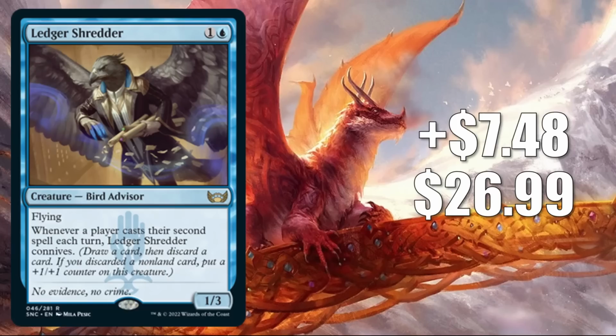Number 2 is Ledger Shredder, up $7.48 this week to $26.99. That is a 38% increase. This is the breakout card from Streets of New Capenna. It's showing up in a lot of places. Pioneer Esper Greasefang is a prowess. In Modern, you see this in Murktide Regent, Grinding Station, Asmo Food. That deck's been performing well too on MTGO, and it's in other builds in the Modern format as well. As a matter of fact, I've seen a lot of players and content creators trying this card out in a number of builds in all different formats.